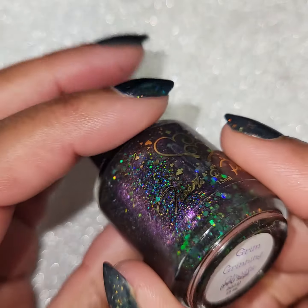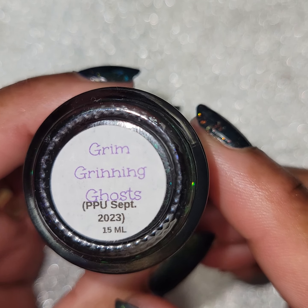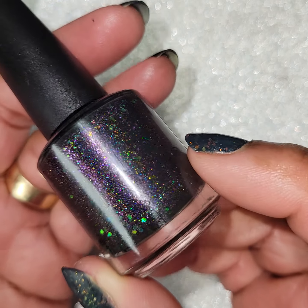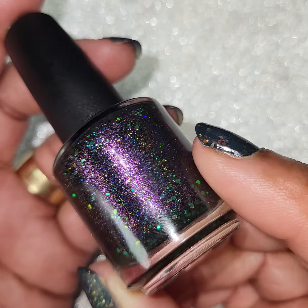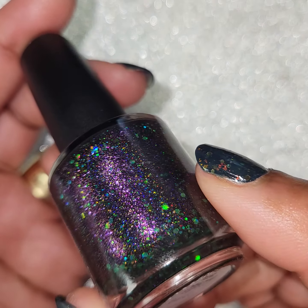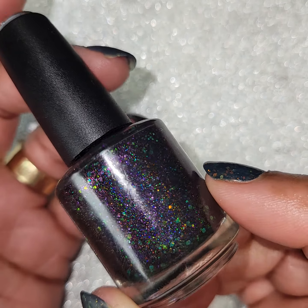Next one will be Hearts and Promises. It's another pretty flaky. I put all the flakies on because you know I had to. Grim Grinning Ghosts. Inspired by the Haunted Mansion in Disney, which was inspired by the Harry Packer Mansion in Jim Thorpe, Pennsylvania. I think that's what that is, Pennsylvania. It was described as a black scattered holo. You can see all that holo. Hearts and Promises really does good holos. Base with purple sparks, purple metallic flakes, green holo glitter, and green to gold UCC flakes.